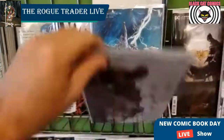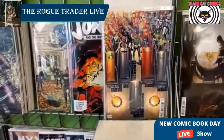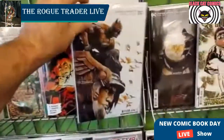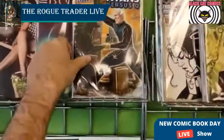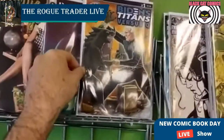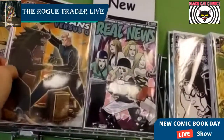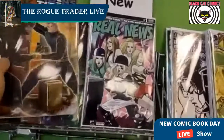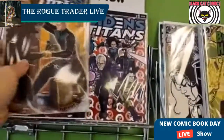Justice League 75. Couple nice covers on that one. Really like this. Of course, an homage to the death of Superman. This is the death of the Justice League. Biden's Titans versus Q. Not even sure what to make of that. Issue number 1. Wondering where you're going to go with that. Real news. All right. Biden's Titans.